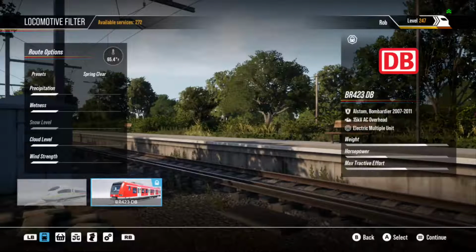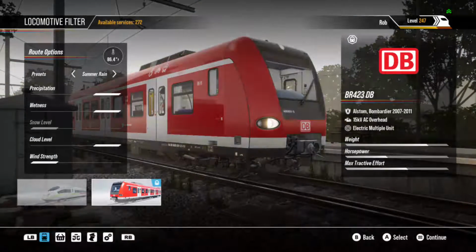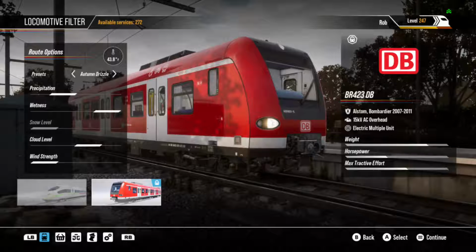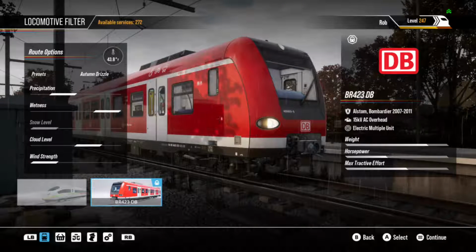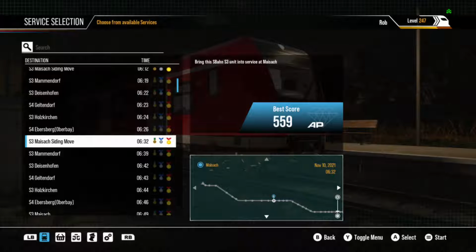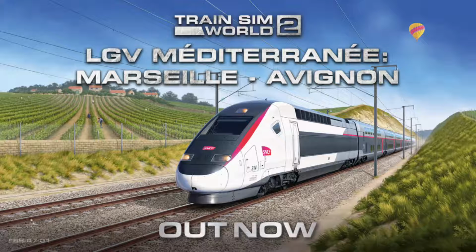The BR423DB is our train. So we're going to do some rain. Autumn drizzle. So we'll do this S4 service to Geltendorf at 6:43 in the morning. It doesn't seem like we have a lot of stops to worry about. So we'll do that one, and that'll wrap up our stream for the day. Shouldn't take very long.